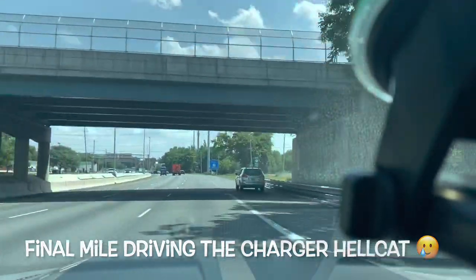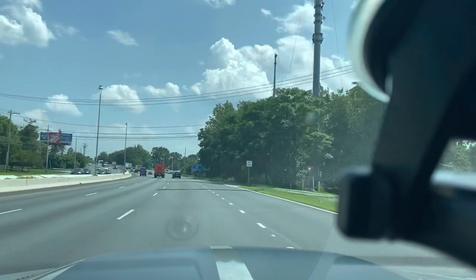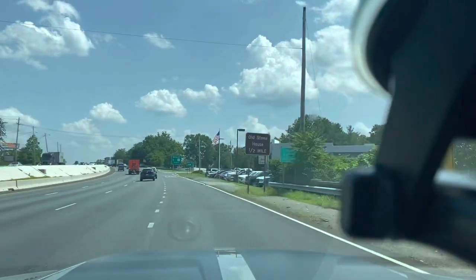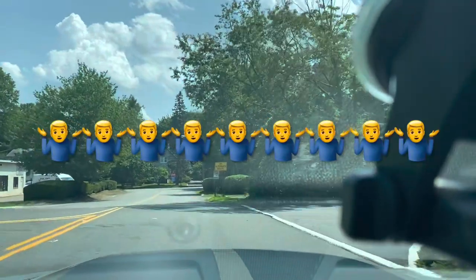Oh my goodness gracious. Yeah, here we go. That's why we're having the camera face this way, because you're gonna get to see it first, just like I'm gonna get to see it first. I don't see it outside yet, so maybe it's inside. Who knows?